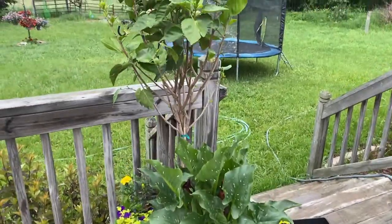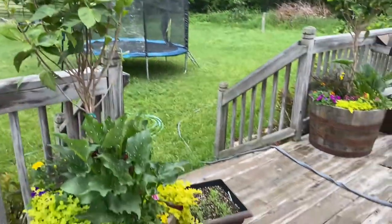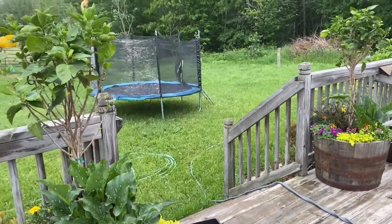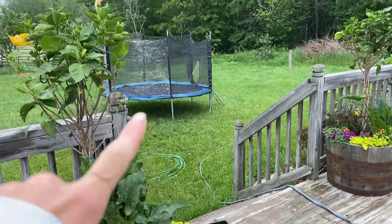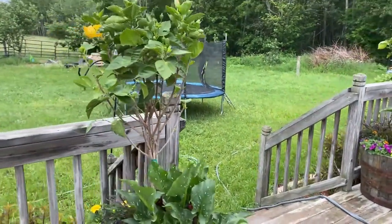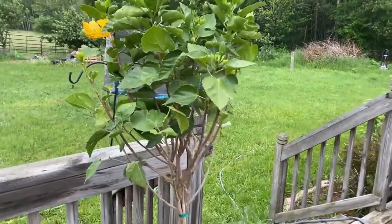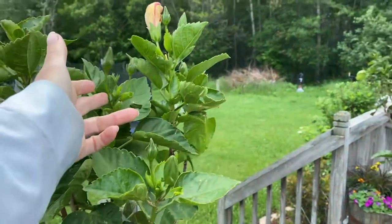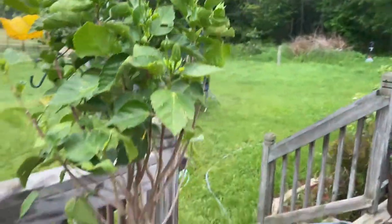But here are my two barrels. Please ignore that messy trampoline in the background. We have tons of popple pollen this spring, and it got stuck to the netting, so I need to figure out how to clean that. But look at these. So I have a hibiscus tree, and I have tons of buds that are just going to be opening on it very soon.